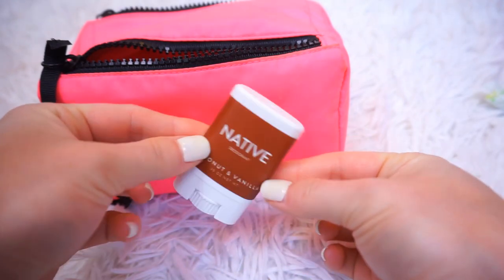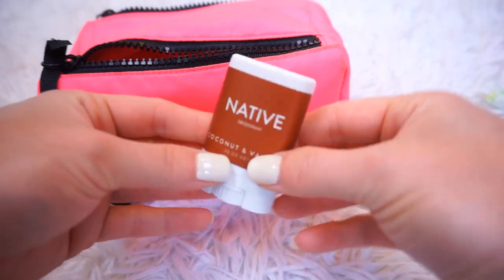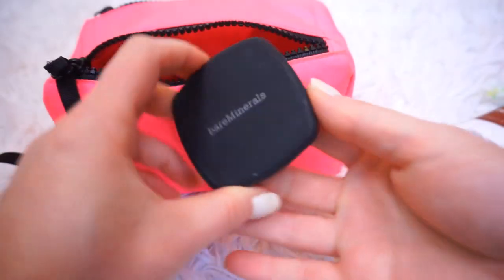So this is the little mini one that I always keep on me because you never know when you run out the door and you forgot to put deodorant on, and in the case that you need it, you have it.